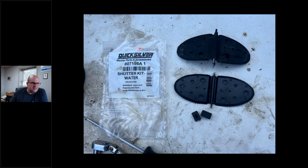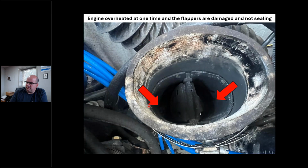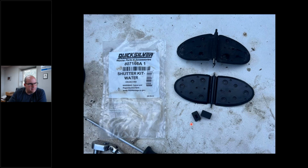This part number here, 807-166A1, doesn't fit everyone, okay? But this is what a new flapper valve kit looks like. It's got a shaft in there, 2 little plugs. Basically what you do is you take this hose off, this oblong hose. There's 2 hose clamps down there. You slide that hose up. You take a screwdriver, you pry this guy out. There's little rubber guys. It takes 2 seconds to change them once the riser's off. But this not too expensive part can cause havoc.